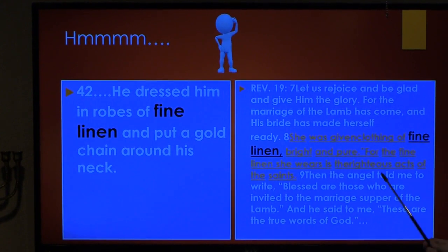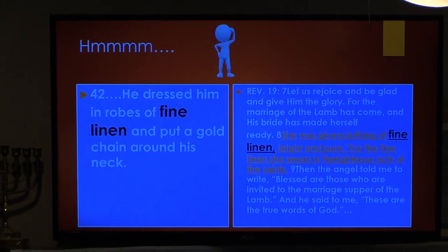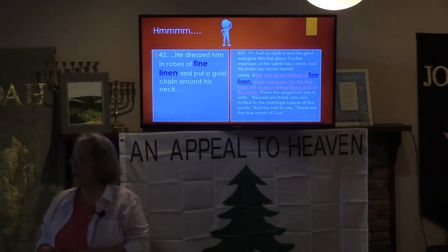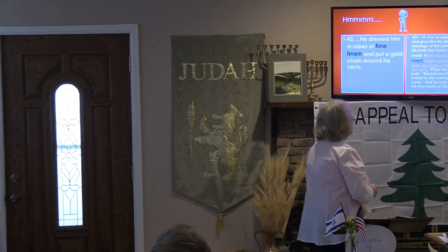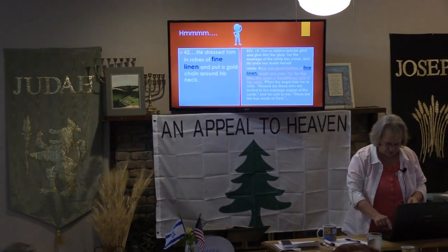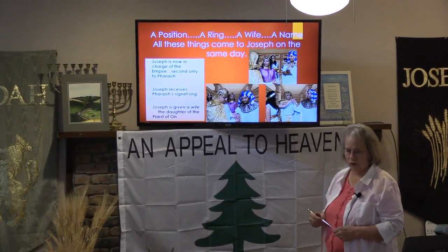His bride is going to be given clothing of fine linen. At that marriage supper of the Lamb, guess what kind of clothing you're going to be wearing? Fine linen. And the fine linen is the righteous acts of the saints. That's what he's giving us opportunity to do now. That's how we live our lives now. That's what it's all about. Joseph, fine linen. His bride in fine linen. So a position, a ring, a wife, a name, all these things come to Joseph on the very same day, and I don't think we've gotten there yet.